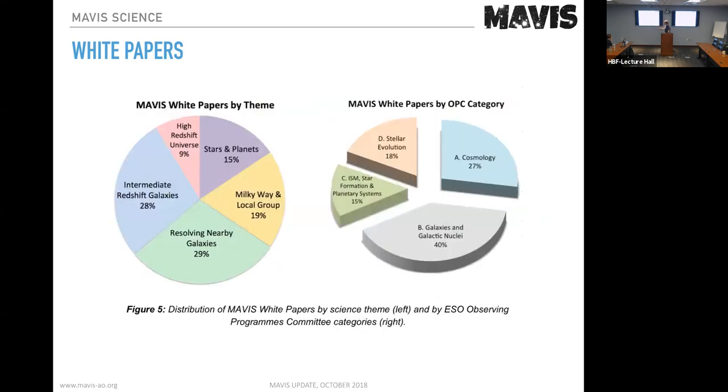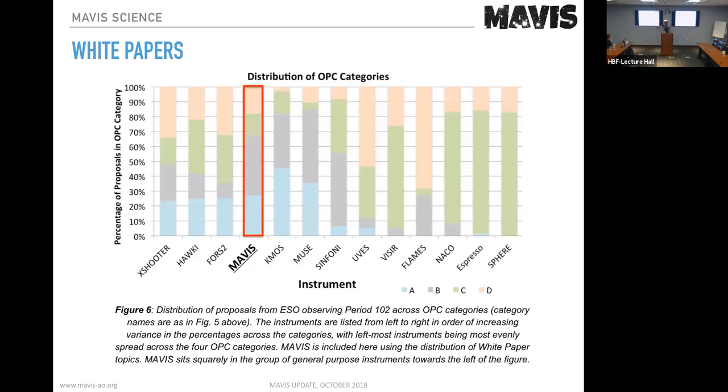the colors here are the same as the colors here, okay? You can classify an instrument from really wide use, over all of the science areas here on the left, to very specialized instruments on the right, where you're only addressing one type of science. Here SPHERE, obviously, is exoplanets, and then the extreme one is the exact opposite. If you classify them from the most equal spread within all science categories to the least, MAVIS is well into the facility instrument category here. So that was quite interesting for us to see.